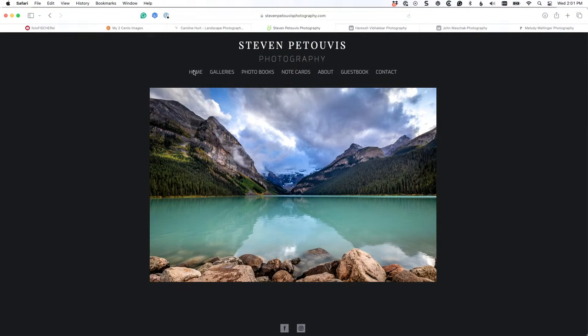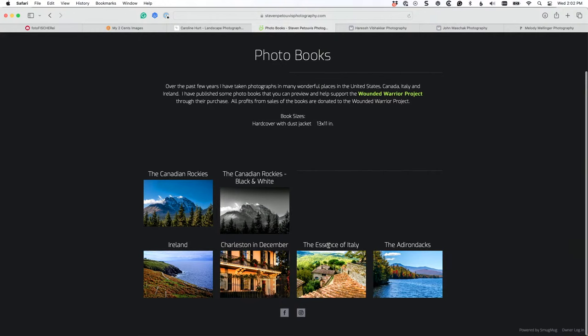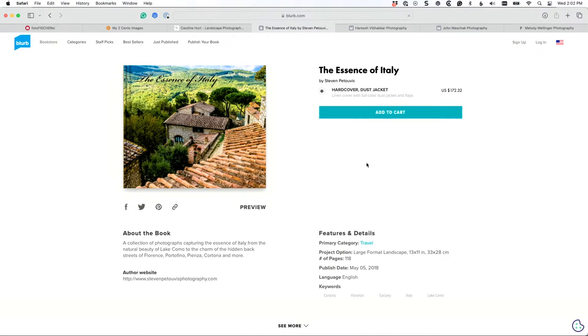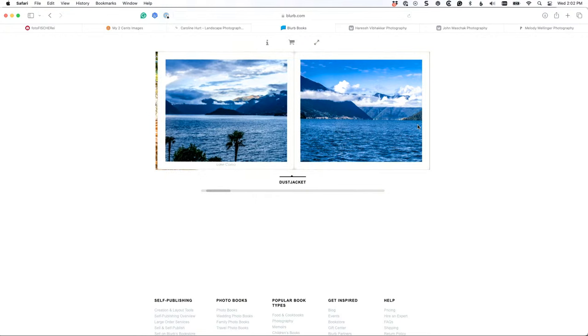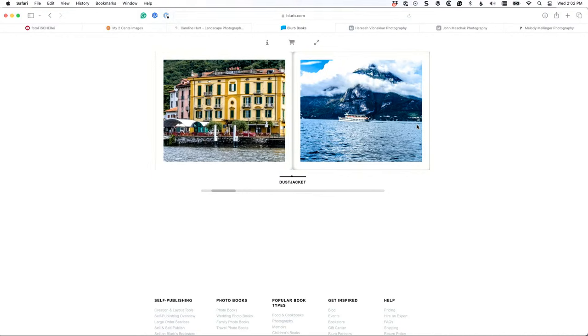But what happens with photo books? What are photo books? Oh, photo books, cool. Ooh, The Essence of Italy. That's kind of nice. So that's a Blurb photo book that you can make in Lightroom. You can see a little preview of the book here, the dust jacket. Is there any more of a preview, or is that it? I think it's Blurb loading slowly. That was nicely done. Looks like Portofino. Very nice. Okay, moving on.